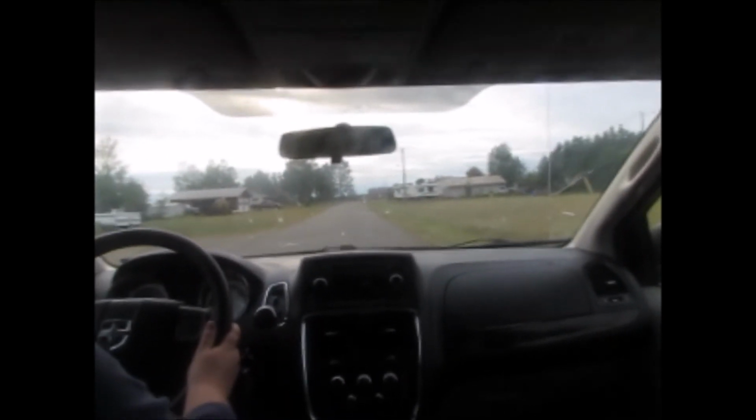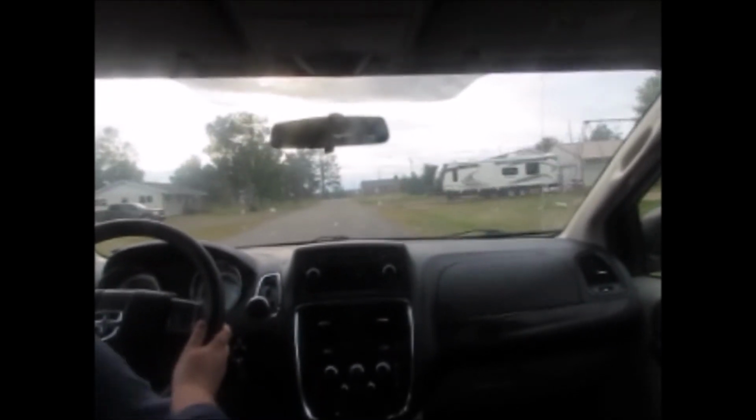Trust that thing to stay there? Probably not. Every doggone bump makes the camera shake a little bit, but you guys get the general idea.